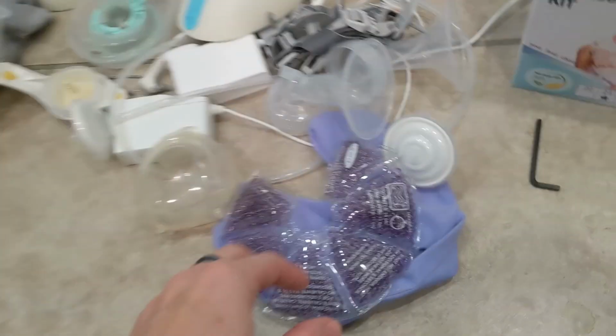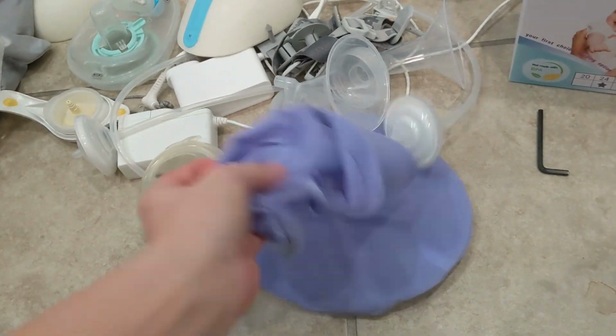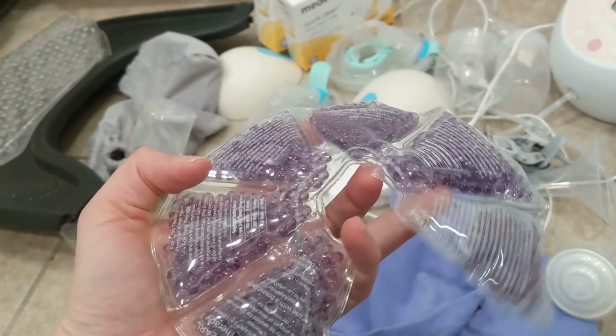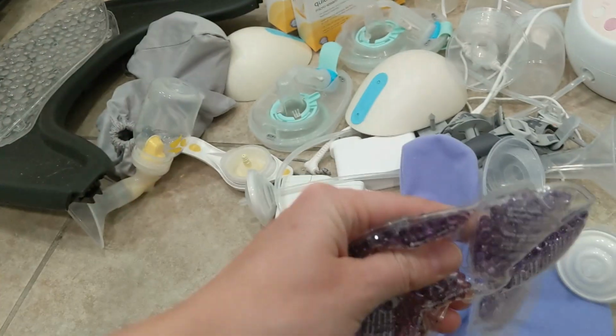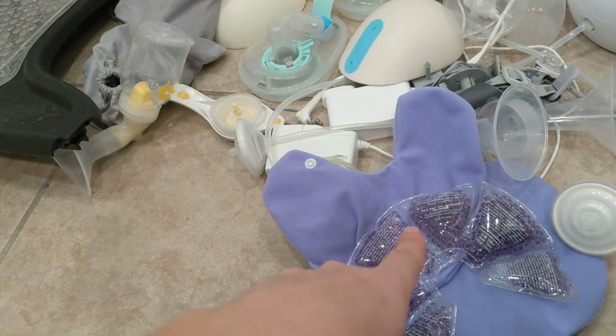I don't think I talked about these. These things were kind of handy. They go inside these little pouches here, and you can freeze them or heat them. So if you need warmth on your boobs when you're pumping to help the milk drop, you can heat them up, or you can freeze them if you're having pain and you need to ice your boobs after. So super handy. These were kind of cool.